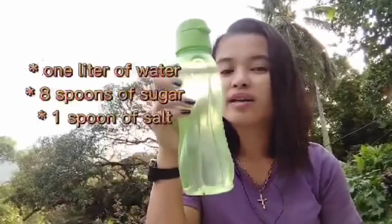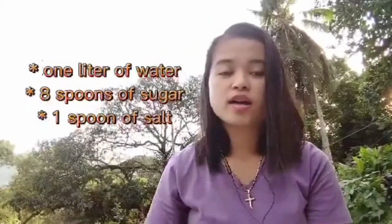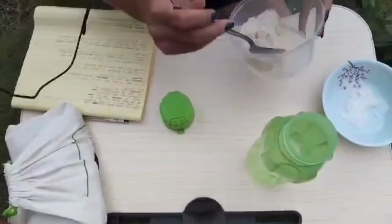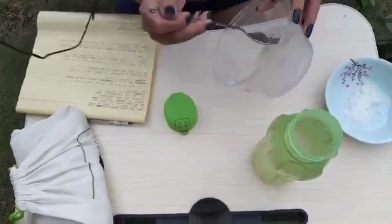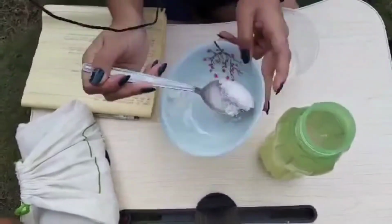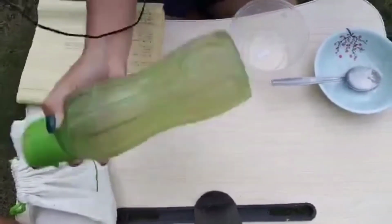First, if the patient feels sick, let her drink a homemade oral rehydration solution. You may create an oral rehydration solution that combines 1 liter of water, 8 spoons of sugar, and 1 spoon of salt. So that is how we make a homemade oral rehydration solution. You may let the patient drink this.